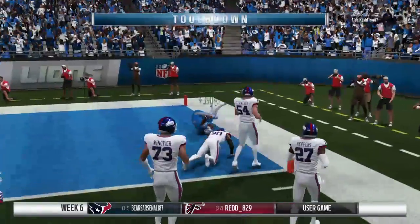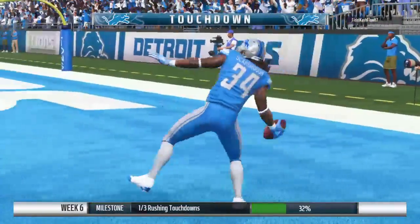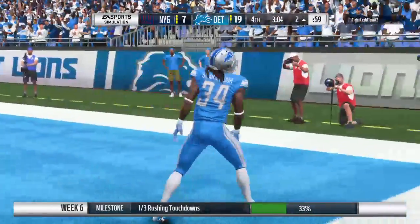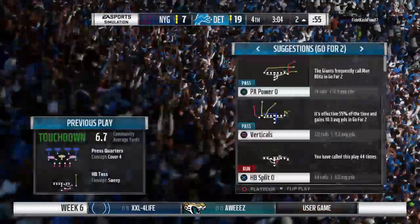And he takes this one in for a Lions touchdown. Bo Scarborough, his first touchdown on the year. And thanks to the interception, the Lions offense cashes in with 6.